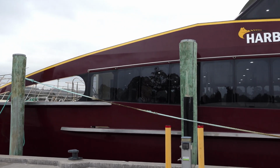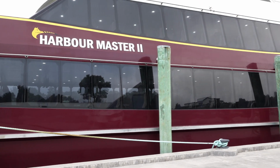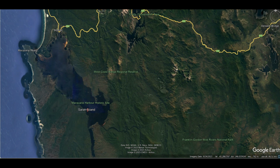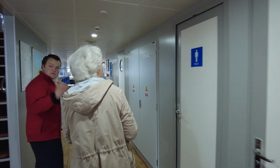The vessel Harbour Master 2 is a 35-metre aluminium jet-powered passenger ferry owned and operated by World Heritage Cruises, departing Strahan on the west coast of Tasmania. Our tour began from the Strahan docks at 9 a.m., covering quite a large distance, travelling first to Hell's Gate, the dangerous entry to Macquarie Harbour, then on to explore Sarah Island, followed by a journey through to the Gordon River Heritage Landing, returning to Strahan around 2:30 p.m.